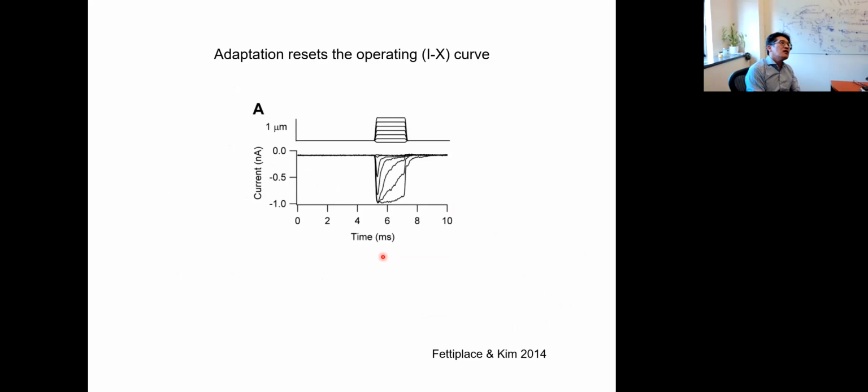Adaptation is also a very intriguing characteristic of hair cell bundle mechanotransduction. In this measurement done in the Fettiplace lab, the hair bundle is subjected to different levels of displacement, and the displacement was sustained for a period. While displacement is sustained, the current peaked and quickly decayed to almost 0 level. This decay of current over time under sustained stimulation is called adaptation.